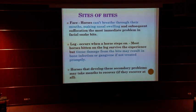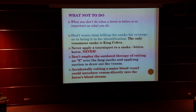The sites of the bites in horses, as I told you, are the face and the leg, and then they develop problems. In the leg, the bite can also result in gangrene, if it is not treated well. But you can see that the horse will be surviving for some time. What not to do, that means what you don't do when a horse is bitten, is as important as what you do. That's what I'm trying to say.